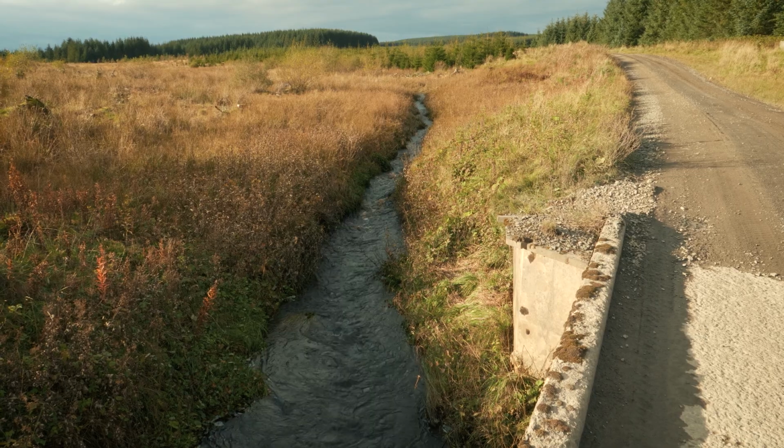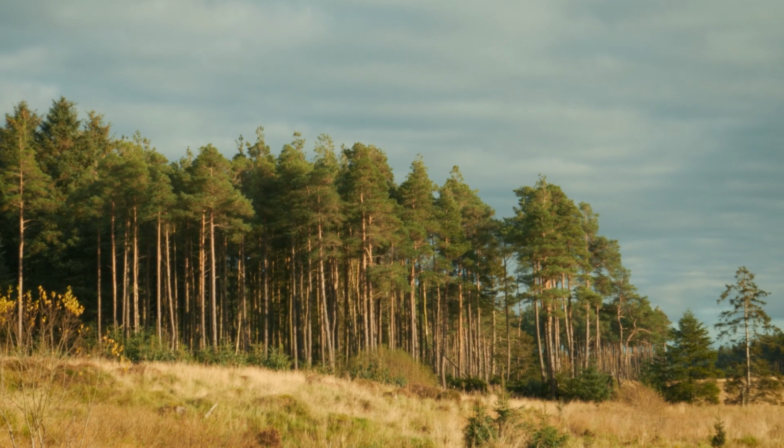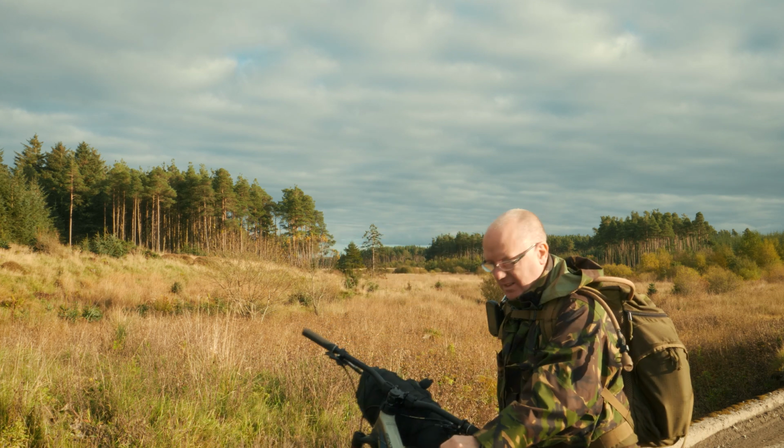It's opened up. It's a little bit less boring than Sitka spruce. There's a little bit of mixed planting here, more broad-leaved deciduous trees. It is quite nice. I've got a water source. There's some pine behind us, and I'm going to look for a camping spot there. It's getting a little bit too late to go too far in because I'm losing the light. I've probably got about 2 hours max, and I want to be set up before then.